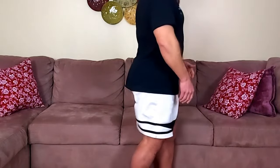Now, in either of those cases, bending backwards like this narrows the spaces where the nerves come out on the side of the spine. It also kind of kinks the spinal cord in the canal. So usually bending backwards or standing straight up tall makes spinal stenosis symptoms worse.